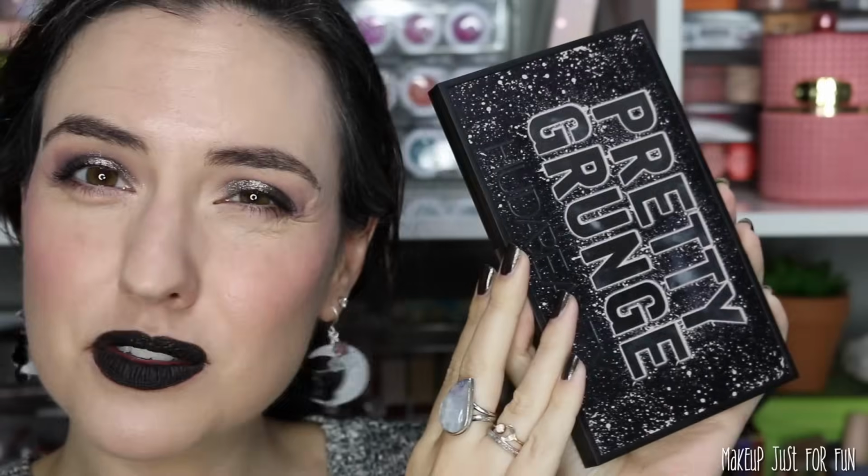I think it's nice that you'll be able to get this from Sephora during the VIB sale. Hopefully this won't be excluded for any reason, but being able to get 20% off right out the gate is definitely a pretty good deal, especially because this is a really pricey palette. Almost $70 is a lot for a palette.